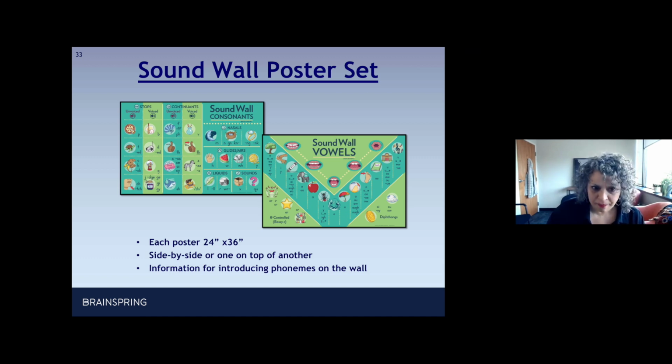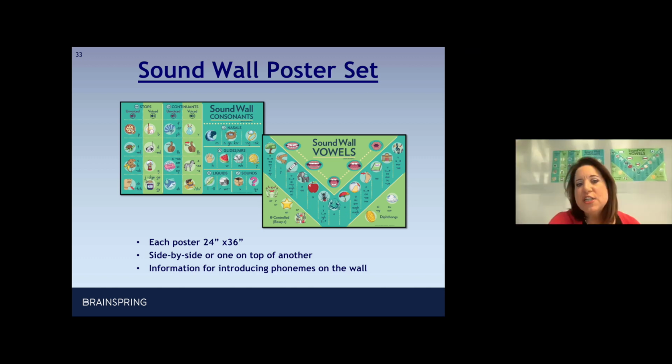On the sound wall poster, why are the nasals listed separately and not with the stops and continuants? It all comes down to the airflow coming out of the nose versus the mouth. We just want to call special attention to those three, because they are problematic when students are reading. If they're trying to decode a word and isolating sounds first before they blend, they have trouble blending nasals. They also have trouble spelling words with nasals in them. It's not that they're not stops and continuants; it's just a specialized way to categorize them, to call special attention to them.